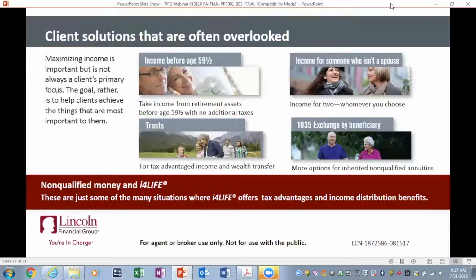Because with i4LIFE, I can actually do a non-qualified stretch and add i4LIFE as an income rider on that non-qualified stretch contract. So I'm not only getting the benefits of the non-qualified stretch and distributing gains out over the life expectancy, but I'm also creating guaranteed lifetime income when I use i4LIFE for that scenario. And then certainly trust as well. So we know maximizing income is important, but it's not always the client's primary focus. We can help clients do the things that are important to them.